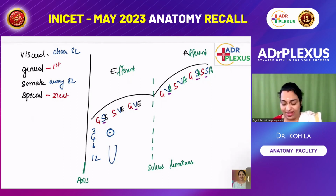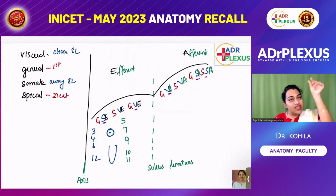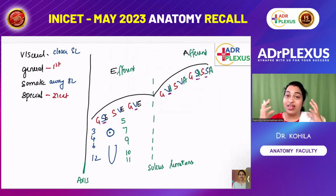What is special visceral efferent? The ones which come from the arches, which are going to supply the muscles of head and neck. Nerve of the first arch, 5; second arch, 7; third, 9; fourth and sixth, 10 and 11, isn't it? So that's the special visceral efferent: the pharyngeal arch nerves supplying the muscles of head and neck. And the third one, general visceral efferent: the cranial nerves which carry the parasympathetic component, supplying the glands in the head and neck, the salivary glands, the lacrimal glands, and the parasympathetic vagus. So you have to remember this by all means, at the tip of your fingers: 3, 7, 9, 10.